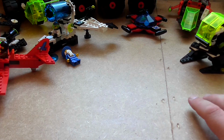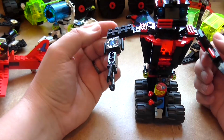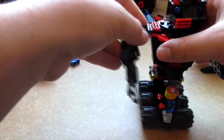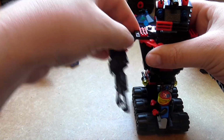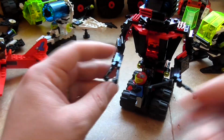So let's look at the small robot first. This is one that I don't fully remember, but I kind of do. I remember I never used to like it because I remember all these arms here. They work themselves free pretty easily, especially if you're too rough with him, and same with the little snippy pinchy claws that he has.